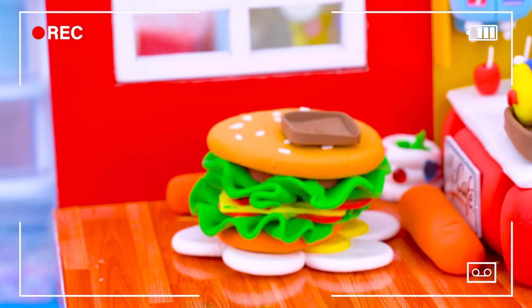Oh, star window. Recycle used straws to make lamp bases.